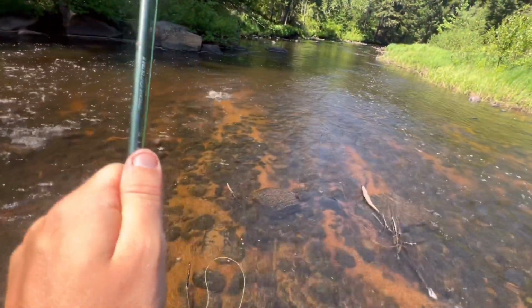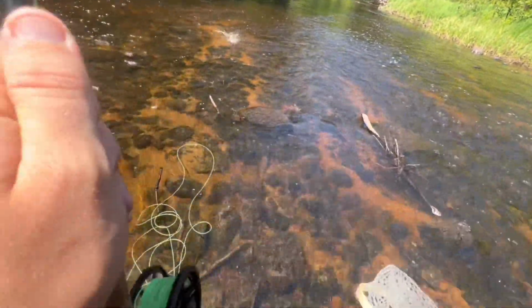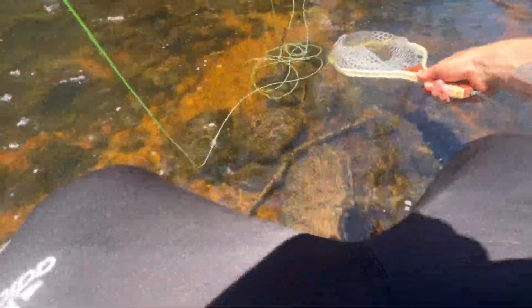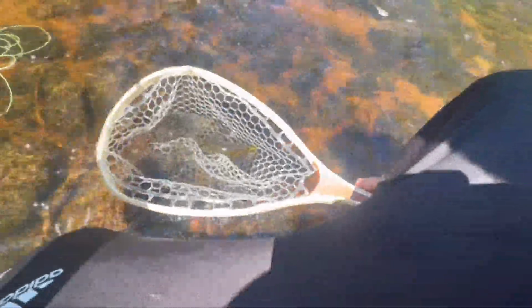There we go. That's another nice one. There we go. Get him up. Hell yeah, dude. I'm catching some qualities now, baby. Look at this girl. Let me see them colors, baby. Dude, what an epic fish that is. Look at her in the net swimming. She got away for the video, but man, that was a good fish. That was a really good one.